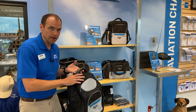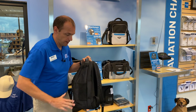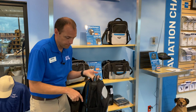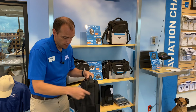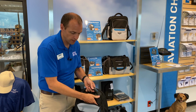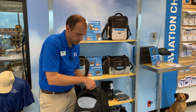This is our backpack. It's called the Tailwind Backpack. It has a lot of features that we really love about it. Pockets on the outside for water bottle or transceiver. We have fuel tester flashlight pockets. We have an organizer pocket on front, an accessory pocket for your sunglasses that is lined nicely with this felt material, and then this cavernous interior.